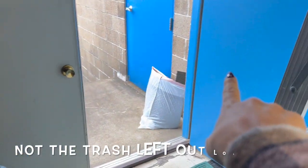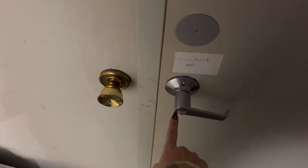Okay, we do have to shut this door. And since I'm here alone, well, you know what I mean. We're going to lock it. This wonderful little sign lets us know that that means locked.